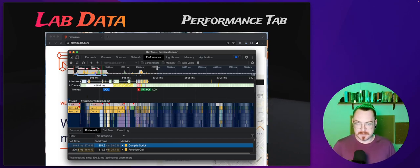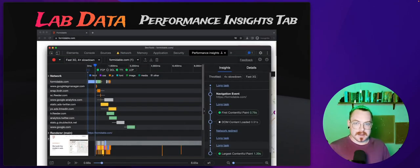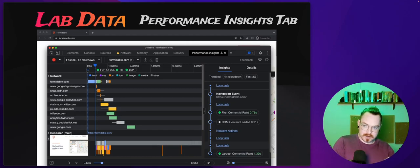Because so many people find the performance tab overwhelming, Google recently introduced the Performance Insights tab. I know it's available in Chrome Canary. I'm not sure if it's yet available in Chrome General. It has a similar view where we have a network waterfall here and then the flame chart underneath. All of these have the normal scroll behavior, so just up and down.